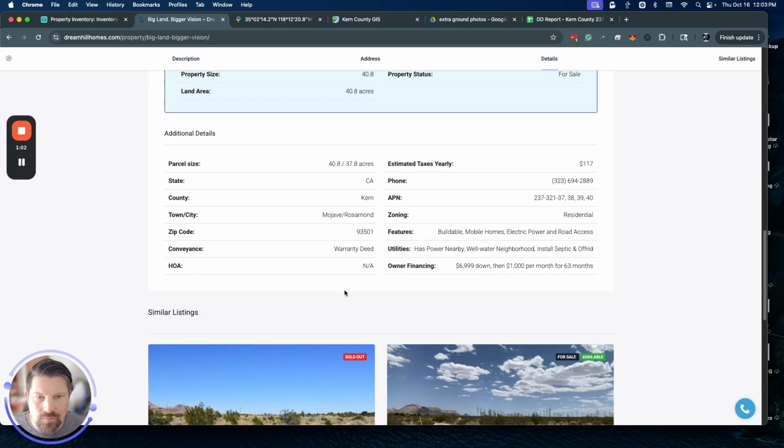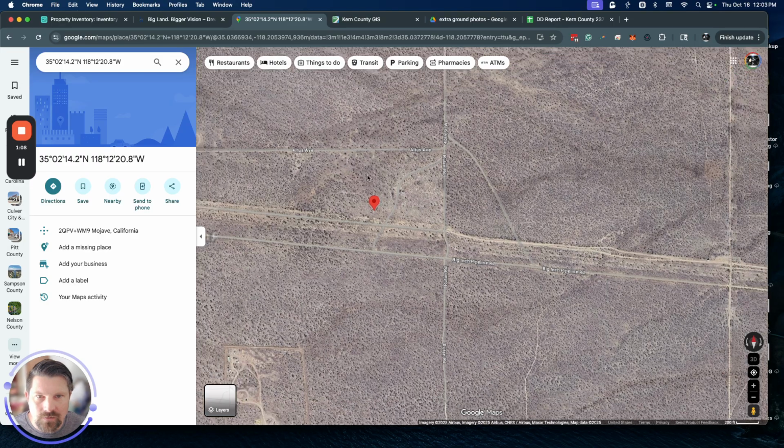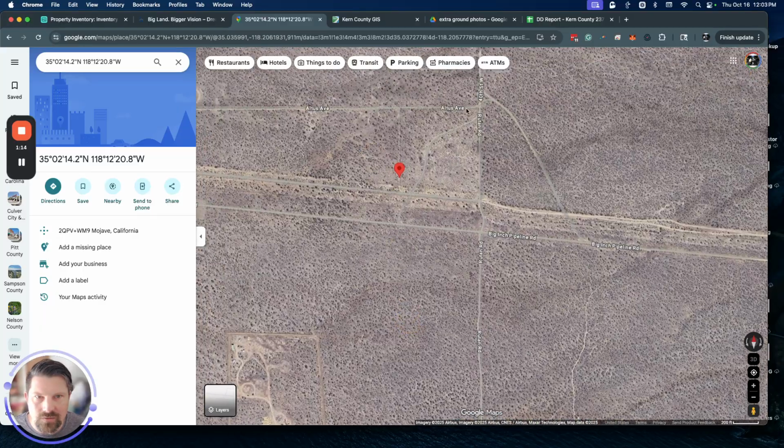So what is this all about? This one, very cool property, it's 4 in 1. So let's take a look on the map and show you where it is. It's right between Altus Avenue, Rotan Road, and north of Camelot Boulevard here in Kern County. So it's kind of this square right here where the red dot is in the middle.